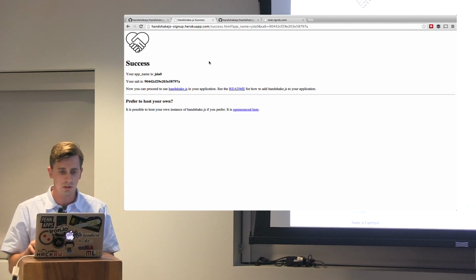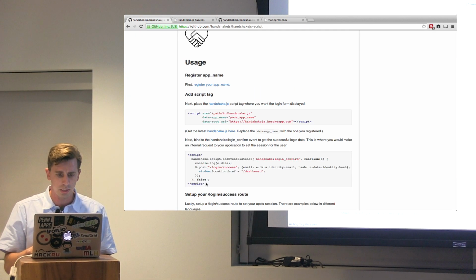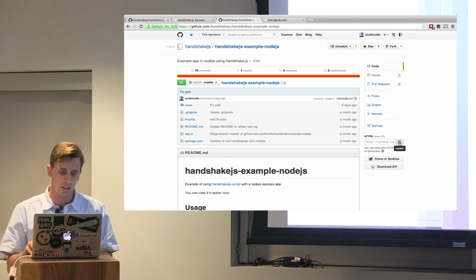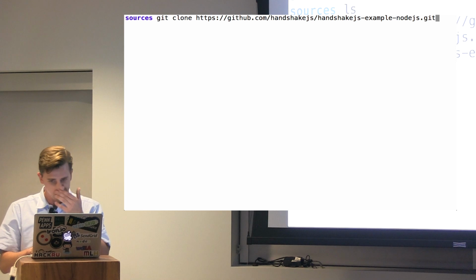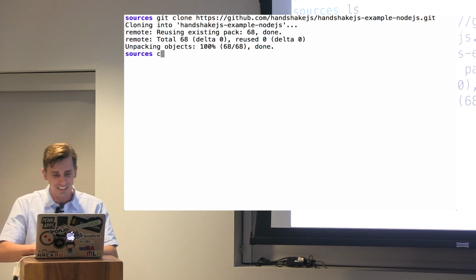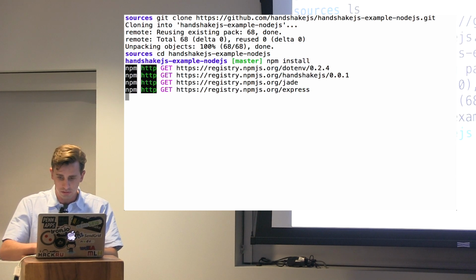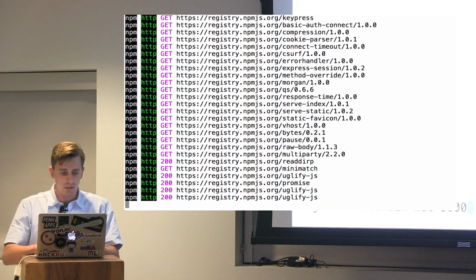And then you drop in this here. I've got an example one, so let's just go to that. I've got a Node.js one. There are examples in Ruby as well, and plans to implement in as many languages as possible. So let's clone that. Good font size? Is that big enough? Okay, I like it. All right, good. Let's go in there and just run install real fast, if I can type. Okay, while that's running.